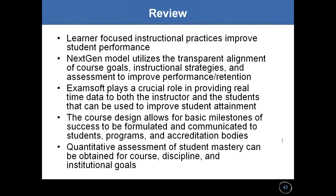mastered that content. ExamSoft has played a crucial role in providing the real-time data that I can use to adjust the course on the fly if necessary to help the students succeed. And then we can start to look at some basic milestones and be able to communicate those to the students themselves, other programs and accreditation bodies.